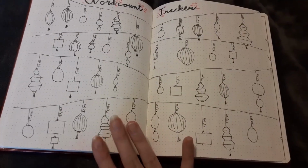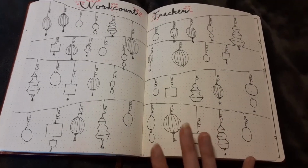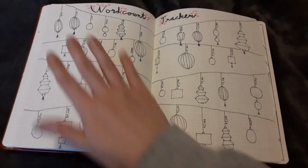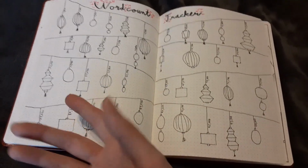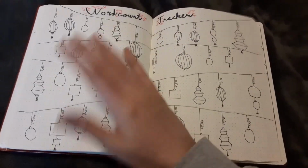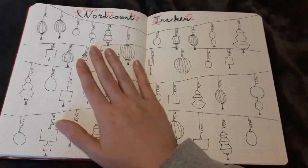I've seen a lot of these pages on bullet journals where it's like a mood type board and you can fill in things when you go through that day. So if you are sad, you go with blue. If you go with happy, you're like pink. If you go with red, you're angry that day, type thing like that. And I thought that would be really cool to do for the word count.